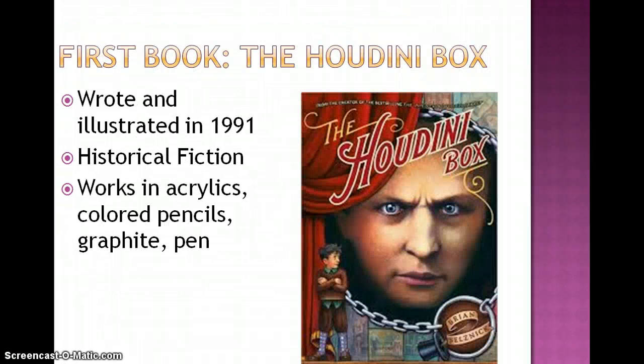So this is his first book. He wrote and illustrated it in 1991. It's called The Houdini Box, and it's considered historical fiction in that there is a core to the story that's true. Houdini really did exist. He did do all these magic tricks. He did die and supposedly leave all the secrets to his tricks in a box. And Selznick took that story and incorporated this young man into the story, Victor.